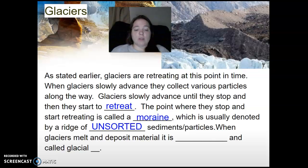So when glaciers melt and deposit material, it is unsorted. It's capitalized for a reason. It is unsorted, and it is called glacial till.